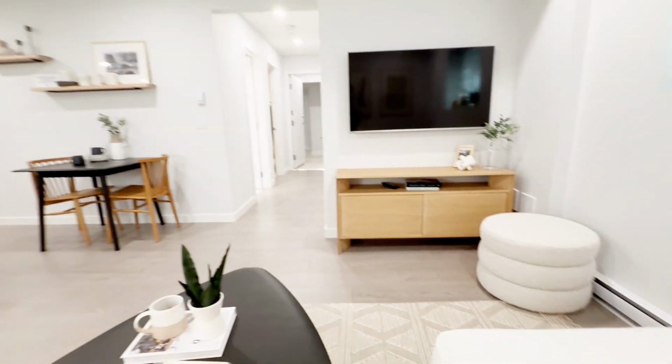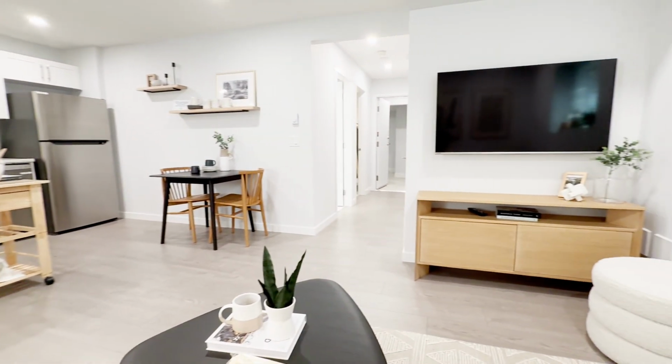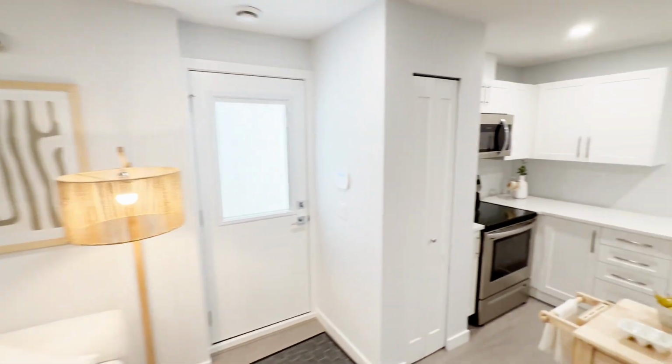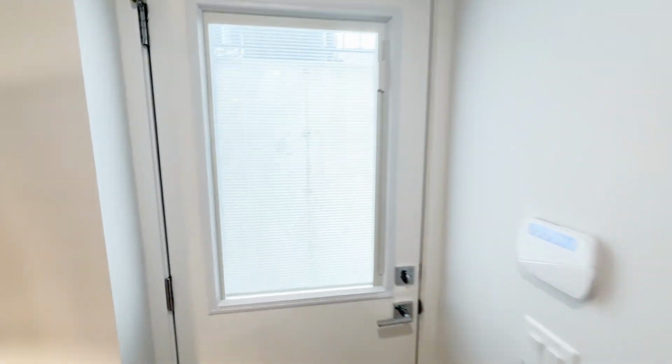If I sit down here, you'll see you still have a decent amount of space down here. So that's definitely a nice thing. And what I like is, although you are in a basement, they really tried their best to put in some windows, one over there. Of course, you have it from the door and then the side, as well as in the bedrooms. So even though you're down here, you're not going to be completely separated from the outside world.